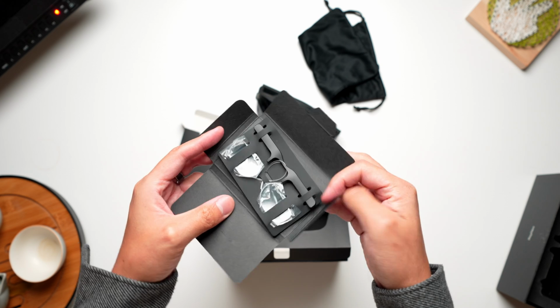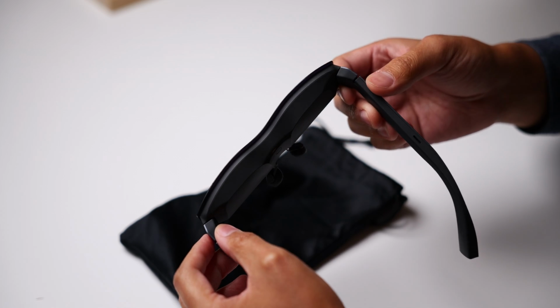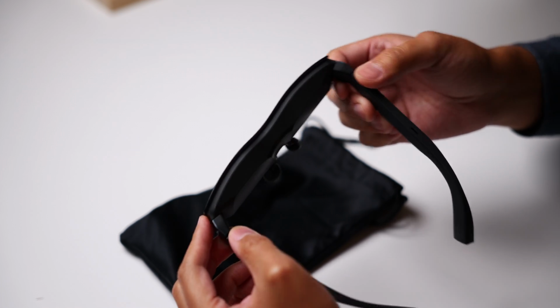There's also a pair of clear lenses in the box on which prescriptions can be inserted if needed. There are no diopter adjustments on here, so people who usually wear prescription glasses will have this extra step to keep in mind. Of course, none of this really matters if you just wear contacts. I actually recently came back to wearing contacts on the regular, so I can see through the glasses just fine right out of the box.